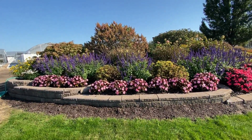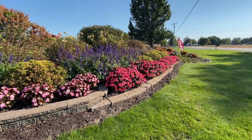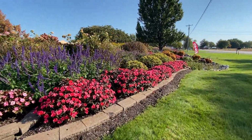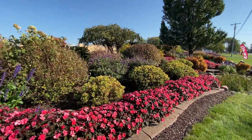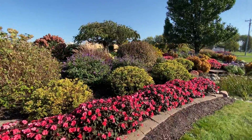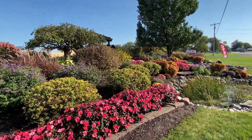We have the front lined with Sun Patiens. Kind of mixed it up a little bit, broke it up with a couple different colors. Got the Blue Chip butterfly bush in the back there blooming. In the front, or kind of the middle there, those are spirea. Those have recently been trimmed back.